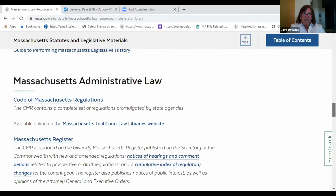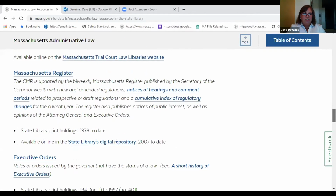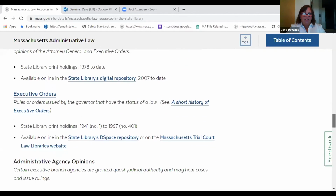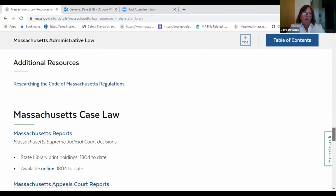As you'll see later on in the presentation, for the Code of Massachusetts Regulations, Caitlin built out a website that gives much more detail, including a little about the history and how to use it. She also goes into other Massachusetts registers. So this page is just a starter to let you all know what we have.